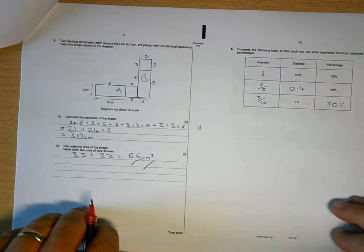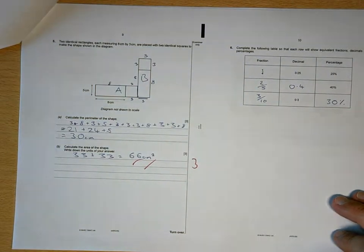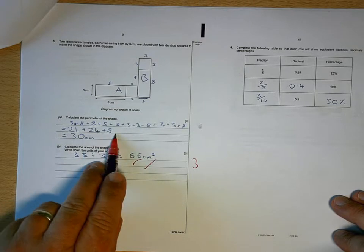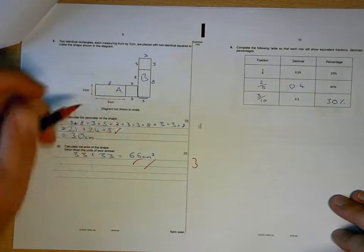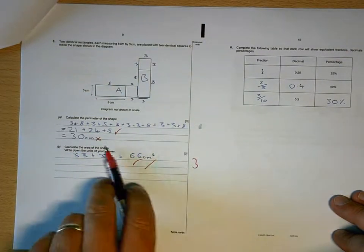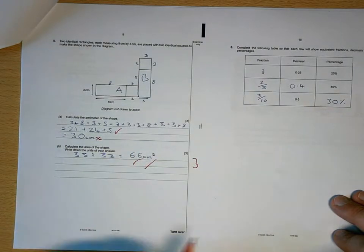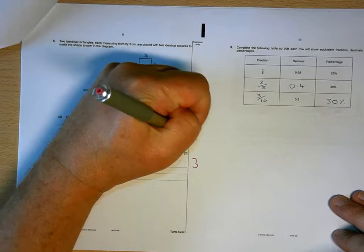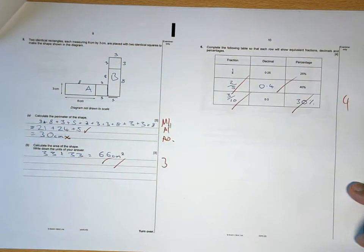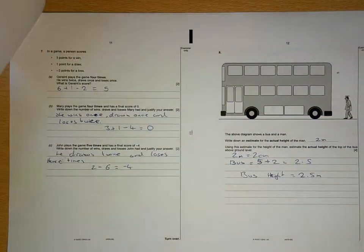66 centimeters squared is correct. It's asking you for your unit, you're giving it, so you're going to get the 3 marks there. Now for this one, that line is right, but how you've made that add up to 30, Lord only knows. So you're going to lose one of the 3 marks there just because you haven't added those numbers up correctly. 0.4 all right there, so that's good. 4, 6, 9 for that page.